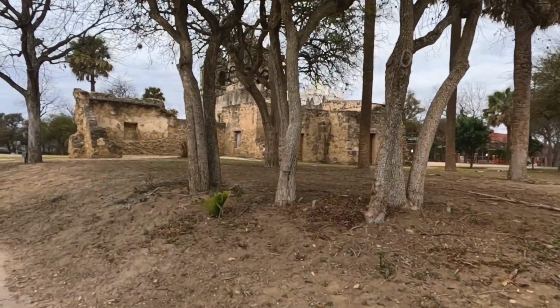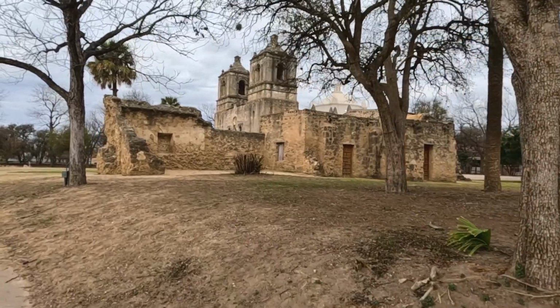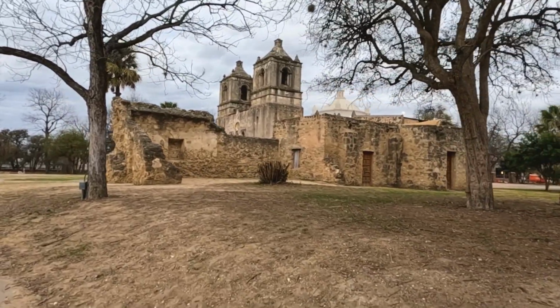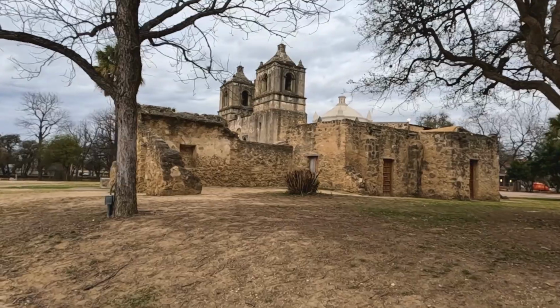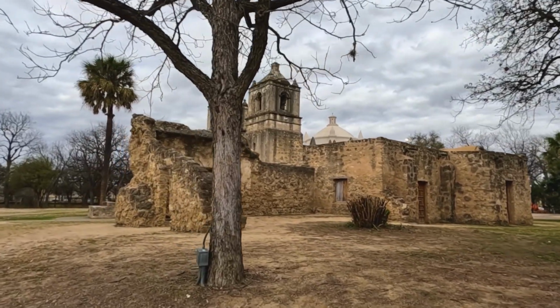This mission remains true to the original design. This is the oldest unrestored stone church in the United States. It's the best preserved Spanish colonial structure in the United States. That's super cool.